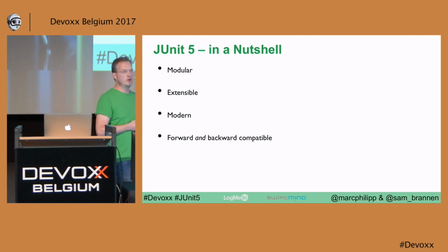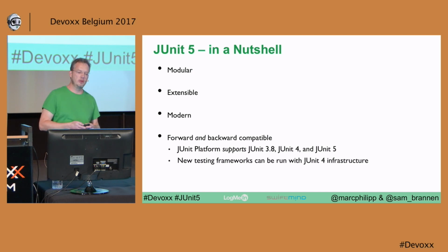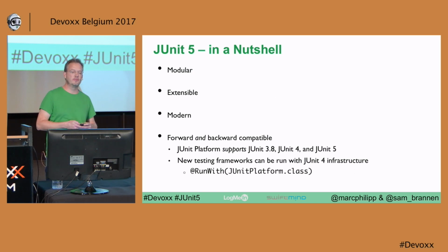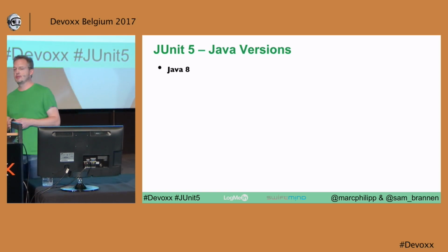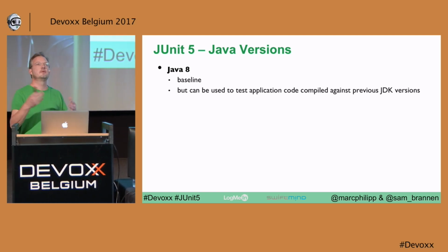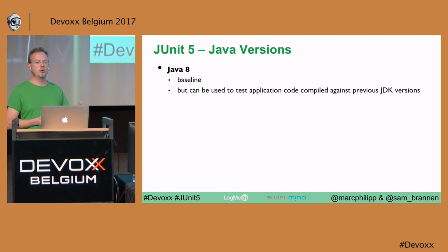Well, we knew we had to support old versions of JUnit, new versions of JUnit, and other testing frameworks. So the platform itself now supports all of these at the same time. And new testing frameworks can also be run with the old JUnit 4 infrastructure. So for example, if your IDE or your build doesn't yet support the JUnit platform, you could use the old @RunWith annotation from JUnit 4 with the JUnitPlatform class here to actually launch the platform with JUnit 4 infrastructure. In terms of Java versions, obviously it's based on Java 8 as the baseline, but you can, of course, test application code written in another version, right? So maybe your application is written in Java 6 or Java 7, but you can write the tests in Java 8. That shouldn't be a problem.